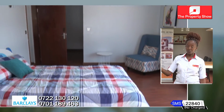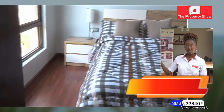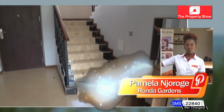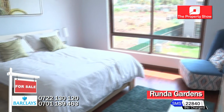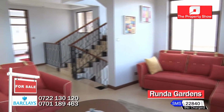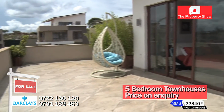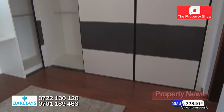We have the guest bedroom, which is also downstairs. And we also have a DSQ that can occupy 2 people. We have a very beautiful garden on the ground floor. Upstairs, we have the other 2 rooms on the first level, which are also en suite. And we also have a family room. The second level is the master level. It has very spacious balconies. Also the flooring for the rooms is bamboo laminated floors.